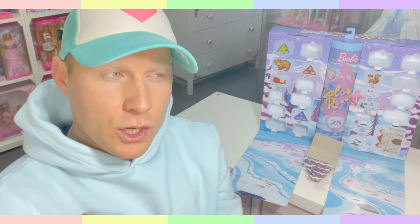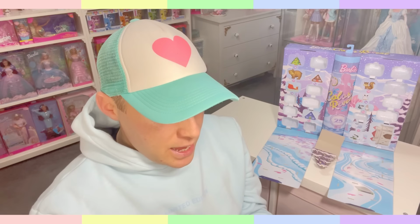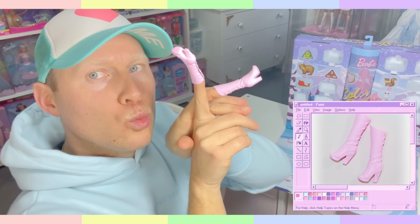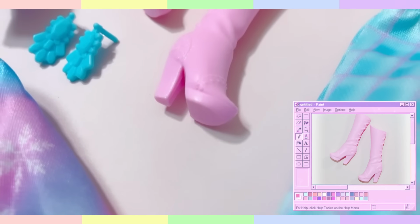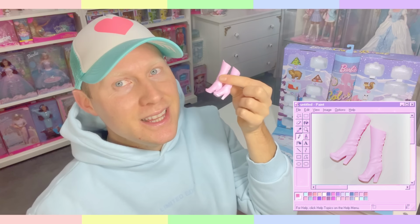Alrighty, number thirteen. We got some boots. It was behind this Christmas tree. Well, not a Christmas tree, but you know, snow covered. Yeah, you get the idea. And it has these pastel pink boots. The boots are kind of half cowboy, half cute. I don't know. Can't wait to see these styled with a very cute look.